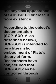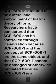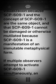According to the object's documentation, SCP-609-A, as described below, SCP-609 is intended to be a literalistic embodiment of Plato's theory of form. Researchers have conjectured that SCP-609 can be controlled through visualization because SCP-609-1 and the concept of SCP-609-1 are the same object, and that SCP-609-1 cannot be damaged or otherwise mutilated because SCP-609-1 is a manifestation of an immutable metaphysical form.